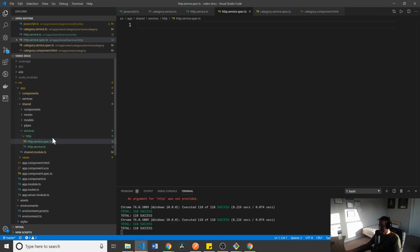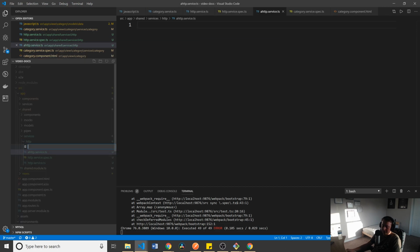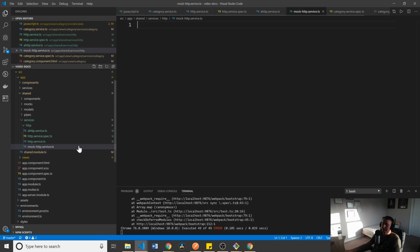wrapper around the HTTP client, because in our application, I think what we're going to want to do is just create a little ternary to depend on if we're on production to use the production link. If we're not, use everything else. So, all right.